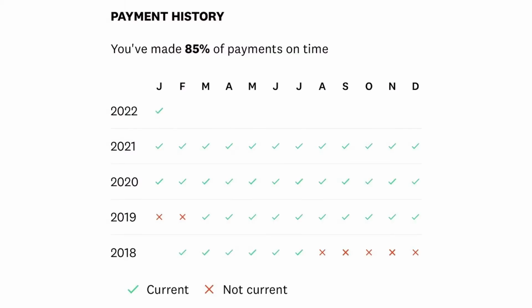I had some issues a few years ago when I shut down one of my previous businesses. I missed a few of my payments and my credit score is still hurting to this day, 3 years later from that happening. So make sure that you make that minimum payment, get the little green check every single month, and you're going to see your credit score increase quite rapidly in the first couple of months of having these new cards.